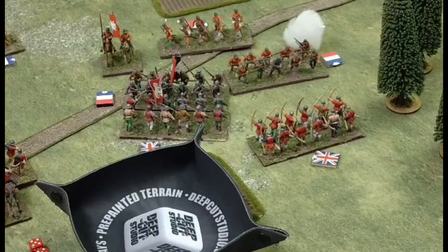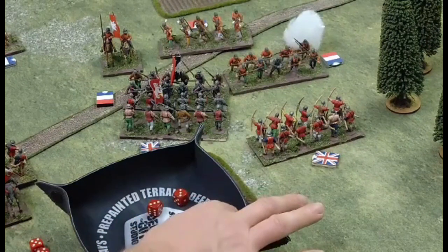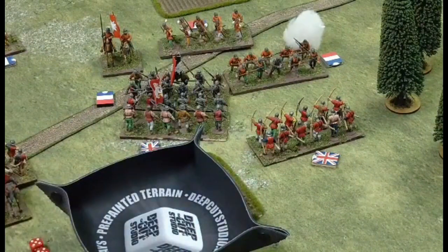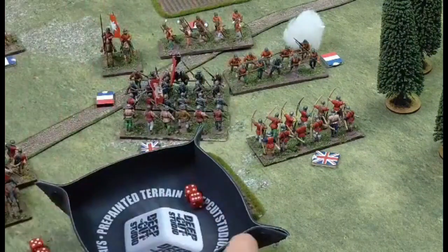And then on the Oxford side, the billmen have now been disordered, so they will be attacking on 5, on the green die, and the archers behind them are on 4s. Okay, so green die on 5s, that's 1 hit, and the rest on 4s. Good. So, Oxford is saving 3 attacks at 4s. Saves 2, reroll, saves 2, so takes 1 casualty.